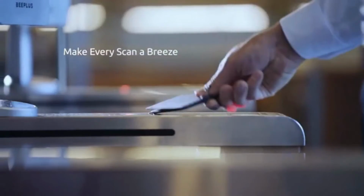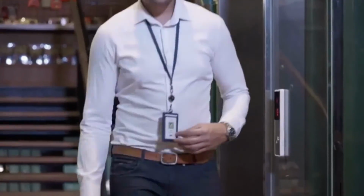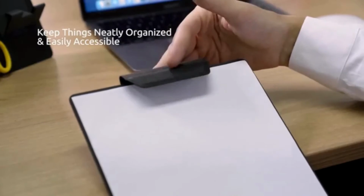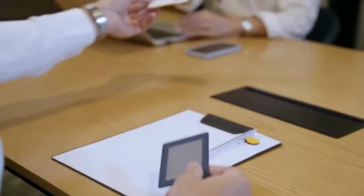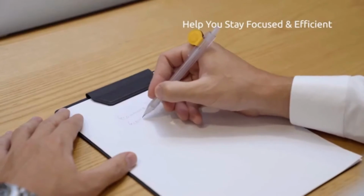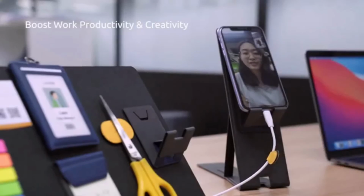MagEasy Badge Holder enables you to effortlessly go through anywhere without digging into your pocket. Thanks to its fold-out design, your privacy is secured with a simple flip. The MagEasy Hybrid Workstation helps you transition to your workplace without missing a beat. The self-standing board that holds and organizes all your office essentials also transforms into a mouse pad or a clipboard. From exchanging name cards to jotting down meeting minutes, MagEasy got them covered. MagEasy Hybrid Workstation works seamlessly for your peak performance and productivity at work.